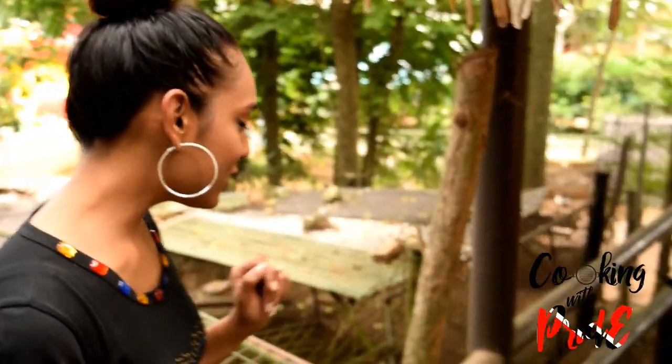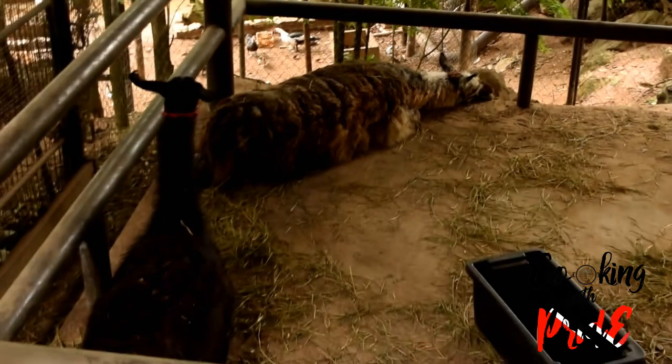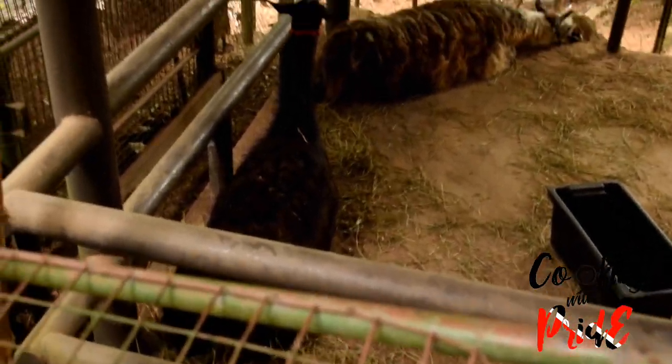Alright, so now we're on to the llamas. You all need to forgive me if I don't pronounce the names correctly because we're in a learning process. So yeah, there are 2 over here and well, there are some more up on that side.